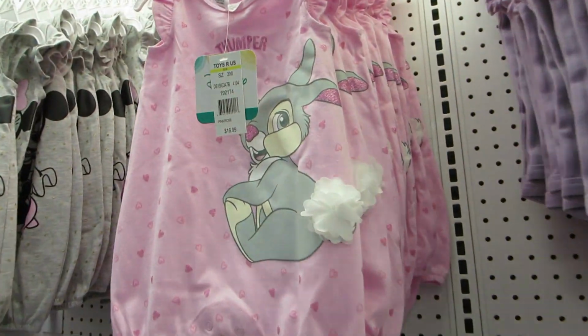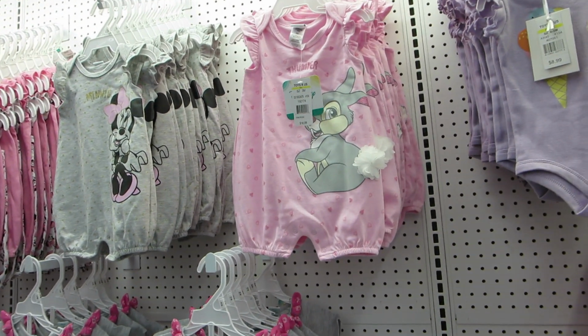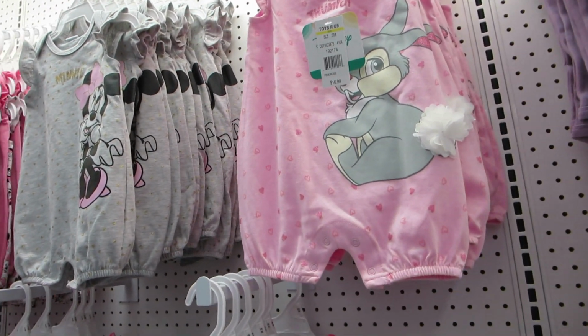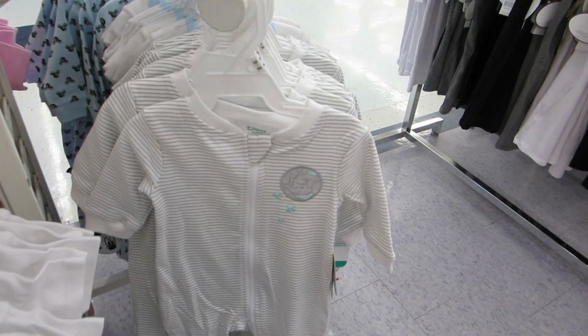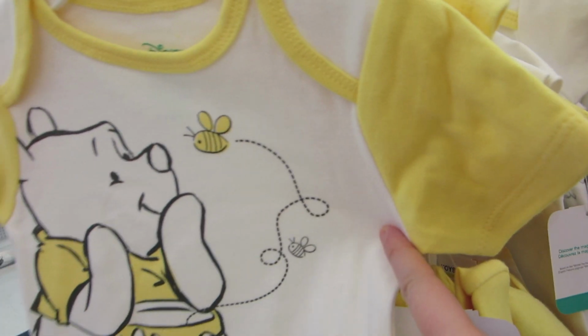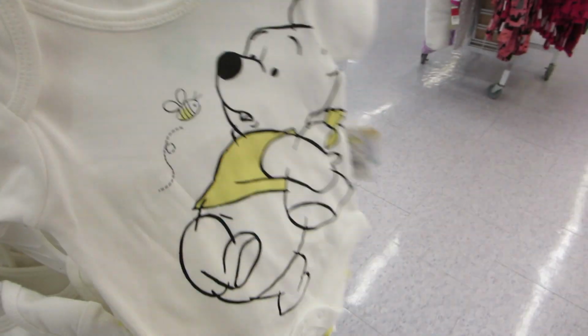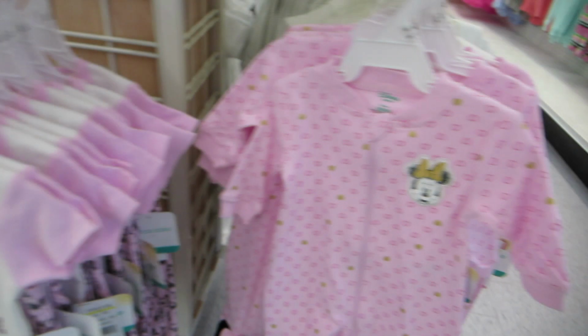Yeah. I really like this one, but I'm going to have to wait on that one. But that's really cute. It's just come out, so I may even try to see if it goes on clearance later in the year. Also, we have Dumbo. More Dumbo stuff. Dumbo sleepers. Winnie the Pooh. There's a Busy Little Bee Winnie the Pooh set. Mickey Mouse. Another Winnie the Pooh, and more Winnie the Pooh down here. Lots of great Disney outfits right now, and sleepers.